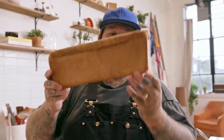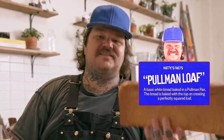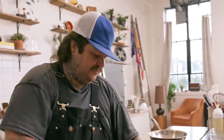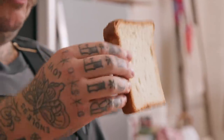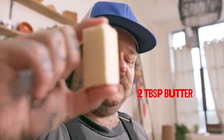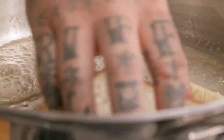Beautiful Pullman loaf. Nice and light, crispy. This is gonna be the base of our fish finger salad. Fish finger salad? There we go. Beautiful Pullman loaf. We're gonna make this golden brown. 2 big tablespoons of butter. Melt them into a pan. We're just gonna toast this up in the butter.